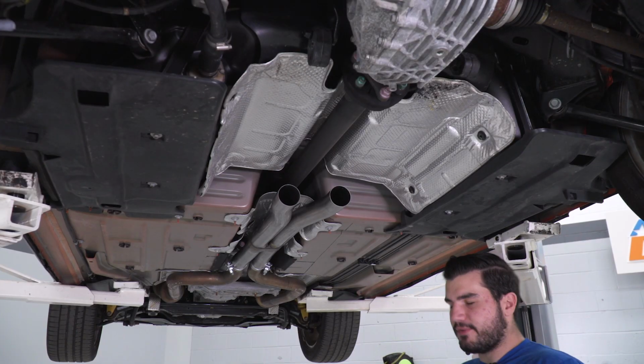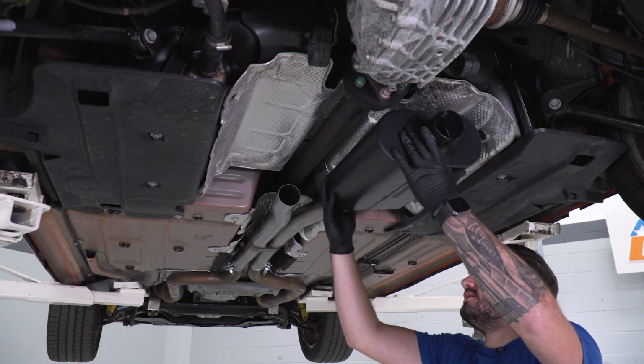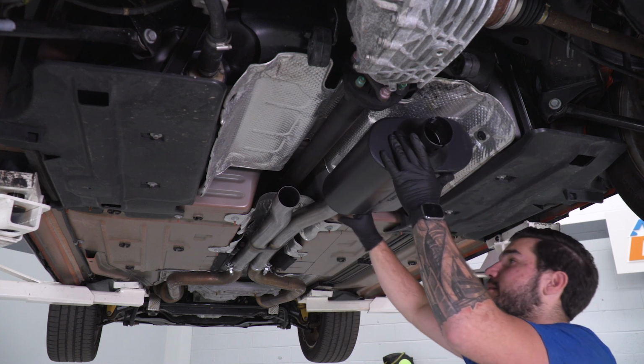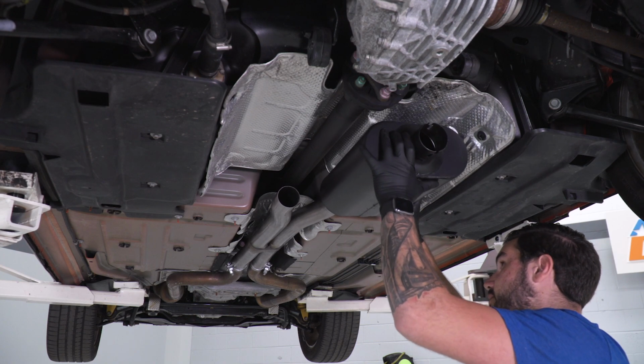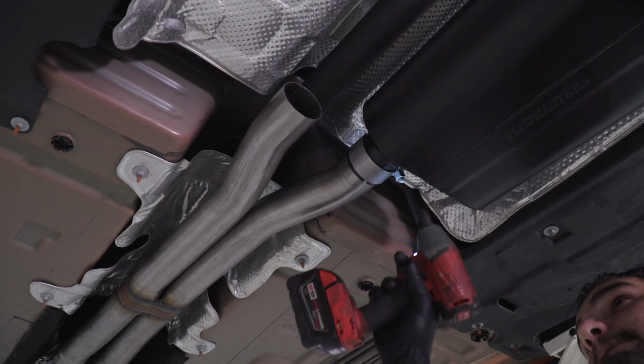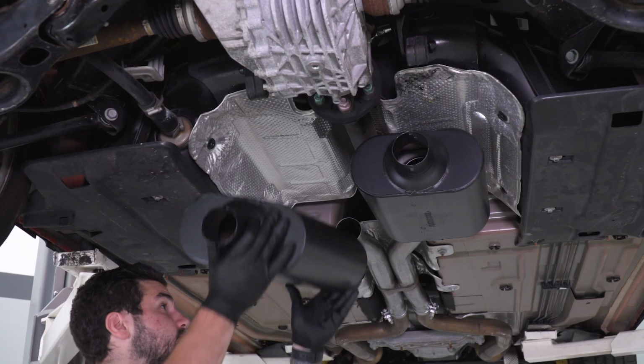Next up, we can do one of our mufflers. I'm gonna start on our passenger side. Make sure you have a clamp on the inlet, slide that guy into position, make sure it's seated all the way through, and then tighten it down. Same thing for the other muffler.